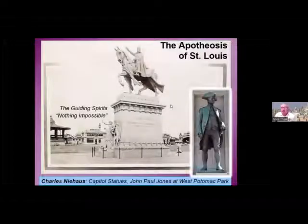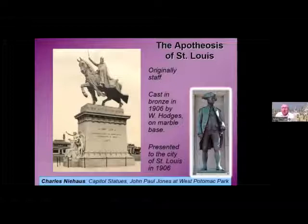And the first big statue that you'd come to would be the Apotheosis of St. Louis, with the guiding spirits in front of it, nothing impossible. And the little statue in the front of that was called the Guiding Spirits, and there were two little angels whispering in the ears of the Lady of St. Louis. One was Genius Pointing, and the other one was Inspiration Whispers. And the motto was Nothing Impossible.